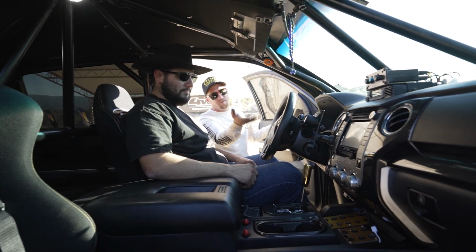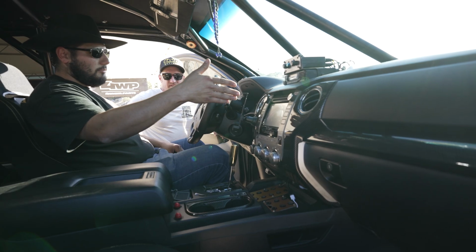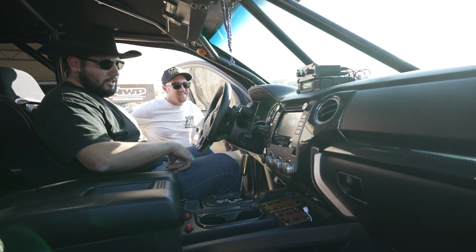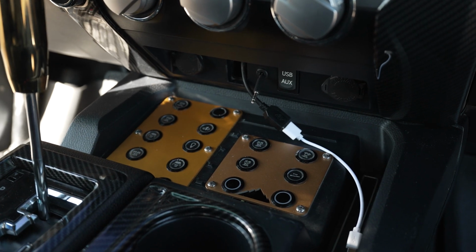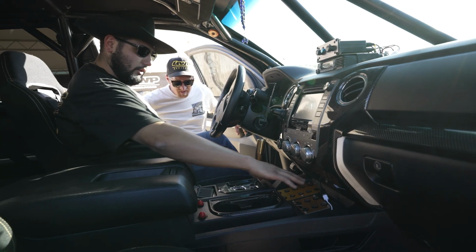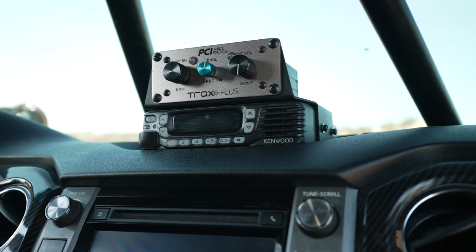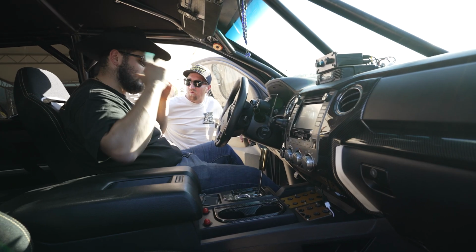What do you got going on here for center? Obviously stock head unit. Found a little cool Amazon mod, put Apple CarPlay in there to keep up with the new stuff. All our switch panels down here are custom. I build custom switch panels too. Electrical's my jam. That controls all our Baja Designs lights and KC Cyclones. Got PCI radios and intercoms. That's a must because going to Havasu in this thing, you can't hear each other.